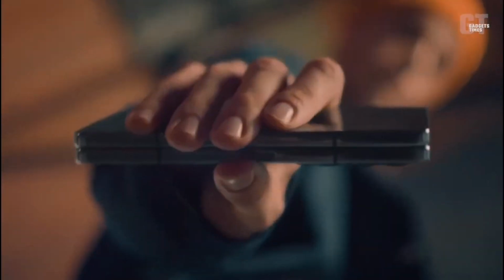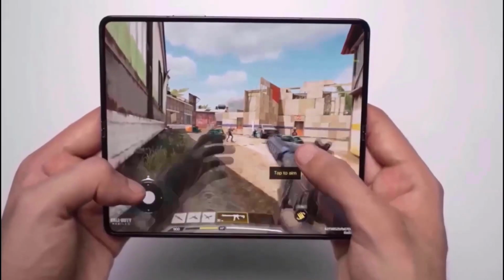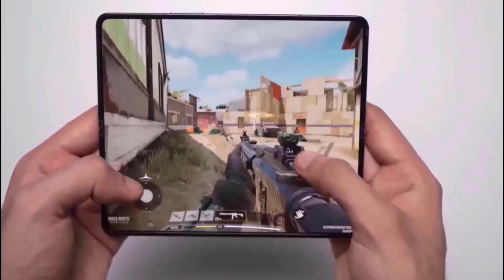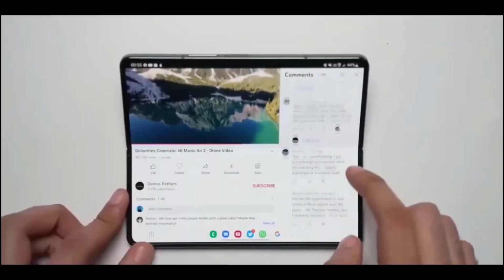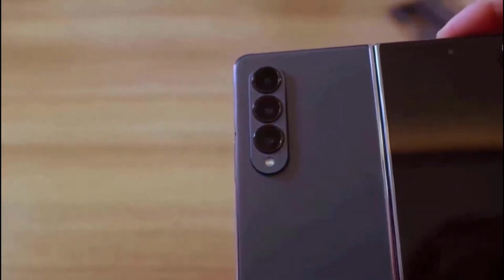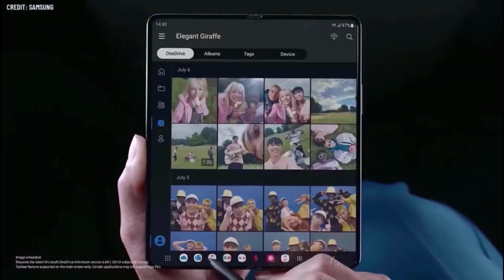This is the global variant, based on the model number, and it has the Snapdragon 8 Gen 3 chipset. This indicates that, contrary to earlier rumors, Samsung is not playing around with different processors for different locations, and Z Fold 6 and Z Flip 6 users everywhere will receive the same top-tier specifications.